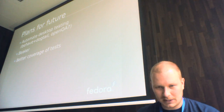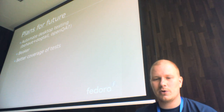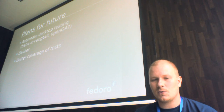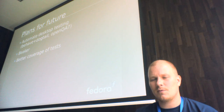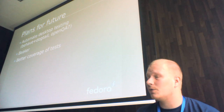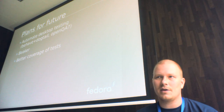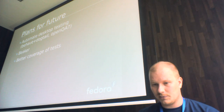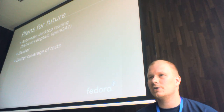Okay. Plans for the future. As I said, OpenQA now tests only installation, so we would like to test desktop too. One way to do it is to use Behave and Dogtail, which is behavior-driven testing, and it's something that desktop QA at Red Hat does. So yeah, that's one way. Another way would be to use OpenQA, but there would be a lot of problems with changing fonts and everything, because it's really a problem for OpenQA when small things change, it makes the image recognition hard.